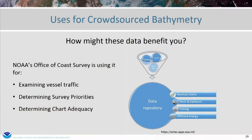So I'm going to give a couple examples now of how NOAA's Office of Coast Survey are planning to use these data, but I want everybody to think about how you might be able to use these data. You know, Office of Coast Survey, they have a specific mission for nautical charting, but these data can be used for many other uses beyond that, especially within interdisciplinary studies.